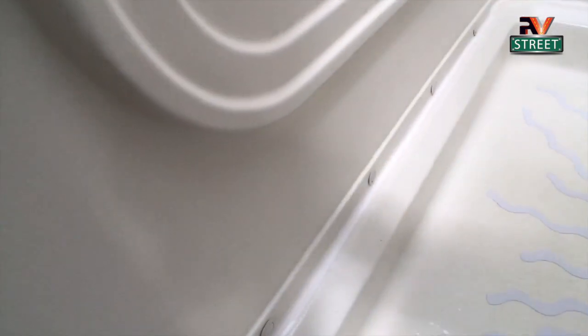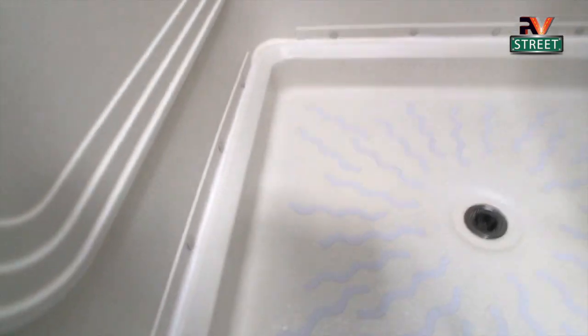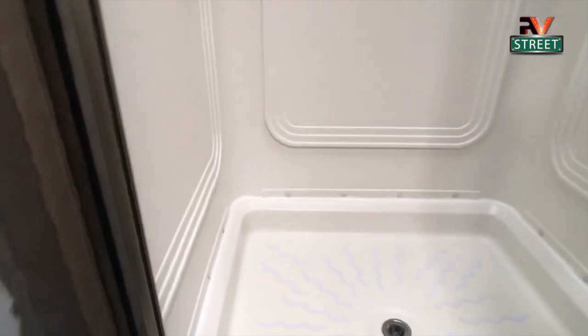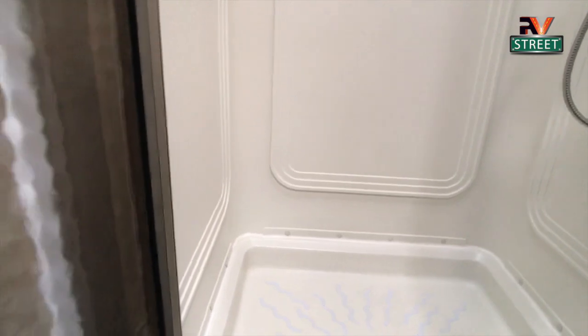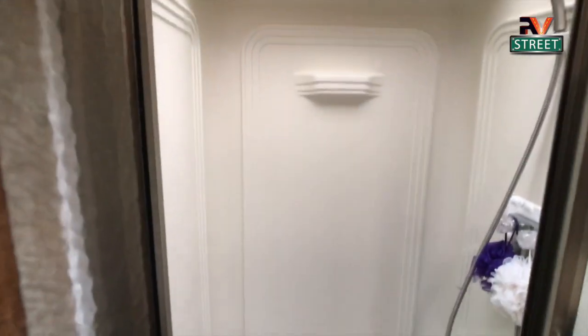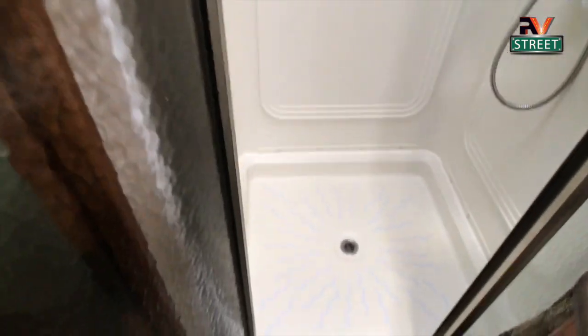We came in here and we redid the whole bottom seal all around the tub and recaulked all that, dug out all the old, put in the new. And when we started, we love the shower, by the way. It's very big. This is probably the biggest shower that Winnebago makes. I'm 6'3". I fit in here fine, and it's a great place to shower.